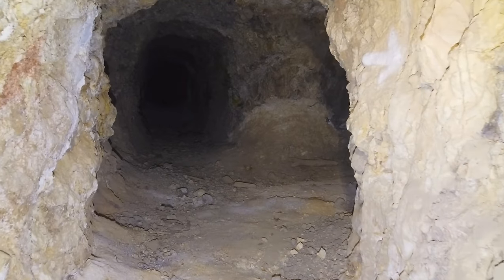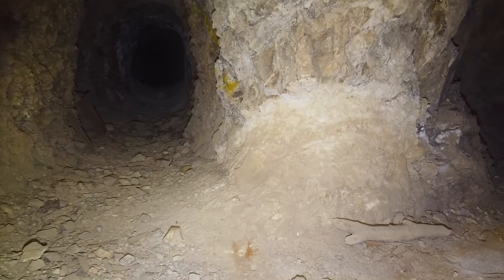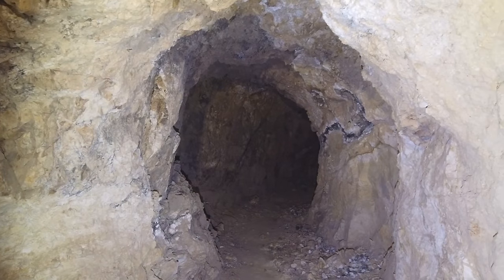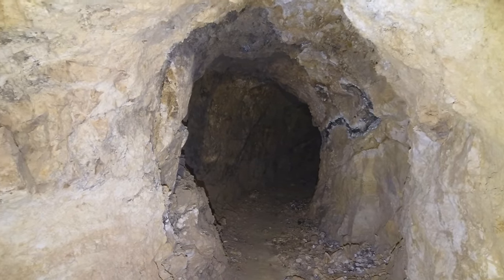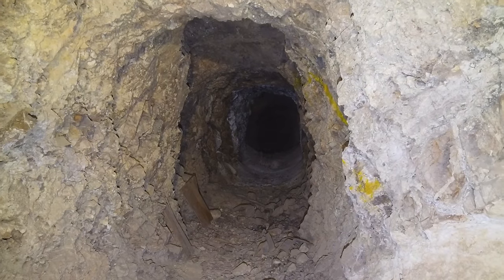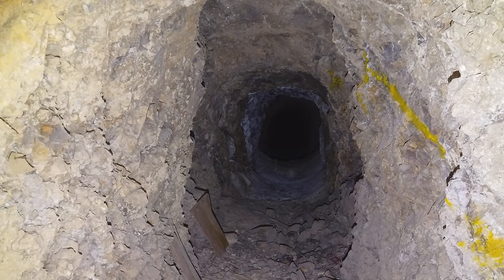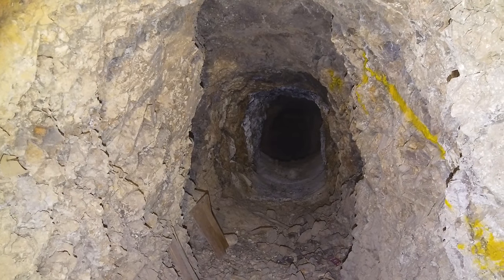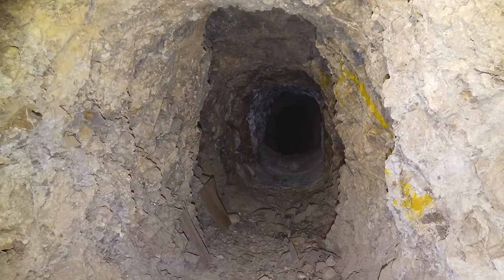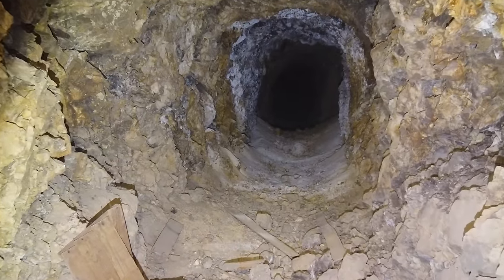Let's see how extensive the 200 is. Now, according to the mine report, there wasn't supposed to be any drifts. So we've just proven that wrong now, haven't we? Okay, well, it looks like we've got the primary going off this direction. I thought I heard something collapsing. Let's look up here first.